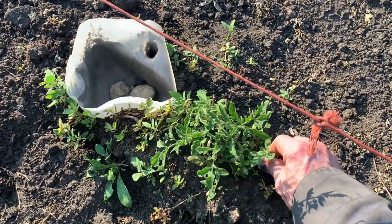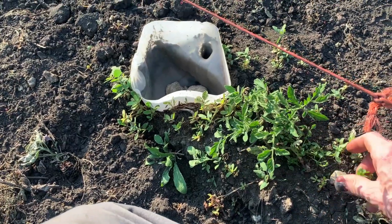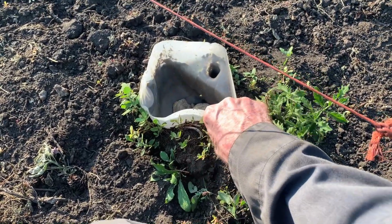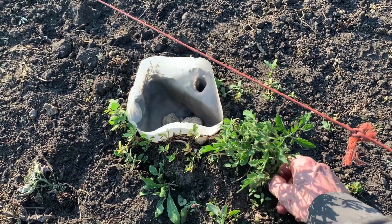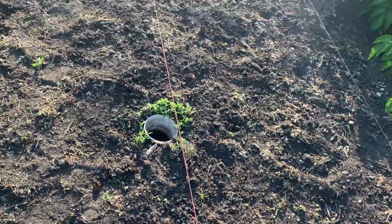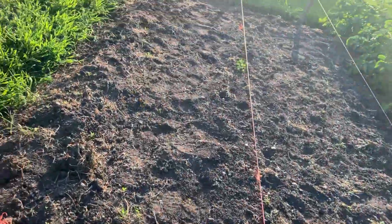These are slowly recovering. We've had lots of rain, not a lot of heat until now. I think I mentioned it was 85 degrees today. So I've been giving them a little shot of water in the mornings, keep them going. But yeah, they're really slow this year. Anyway, that's your basic garden update.